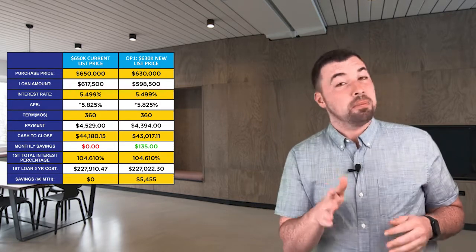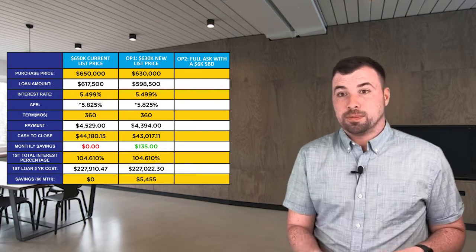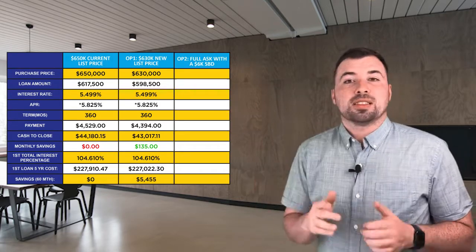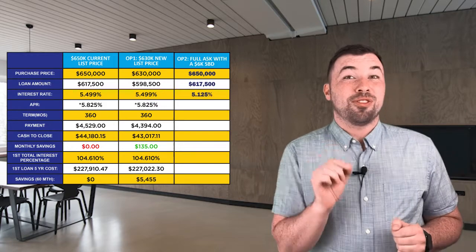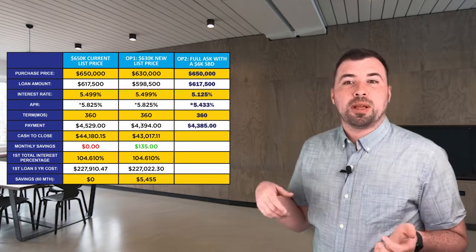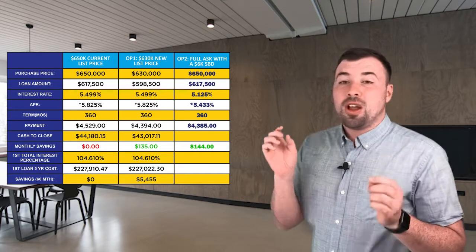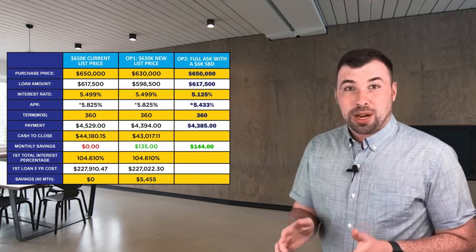That's great. You can see everything else here, all the numbers, and your savings after 5 years is going to be just under $5,500. Now, here's the option that I think may work best, especially if it's still a little bit competitive. You don't want to insult them. Maybe you can't get it down $20,000. Here's a way that's only going to be $6,000 out of pocket for the seller. So what we're going to do is go in with a full asking price offer. Now this can vary. This is just an example, but say it's listed at $650,000, come in at $650,000. Same loan amount, but your interest rate is 5.125%. And with that, your APR is lower, and your payment's going to be $4,385. It's a savings of $144, which is actually more monthly savings versus reducing the price $20,000.